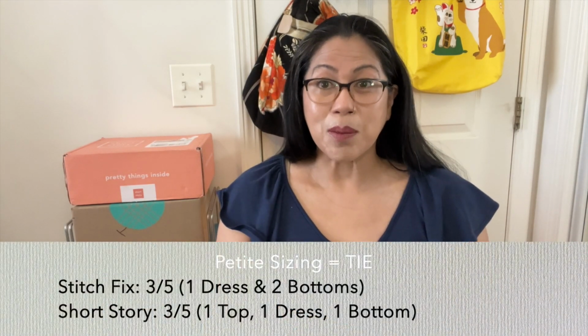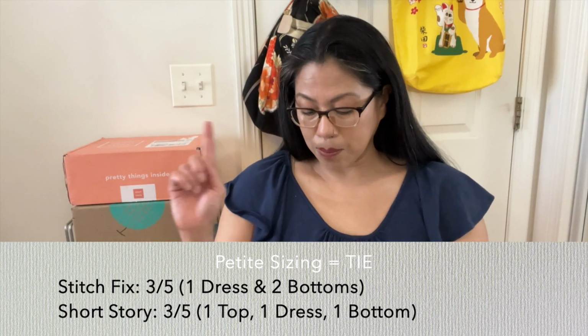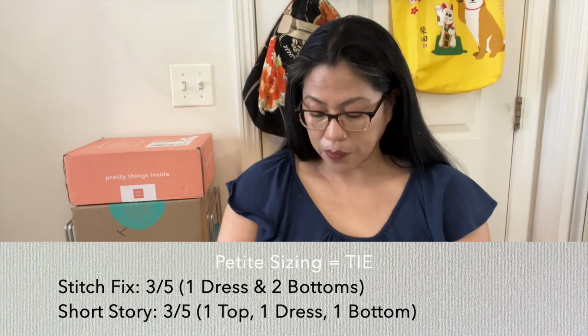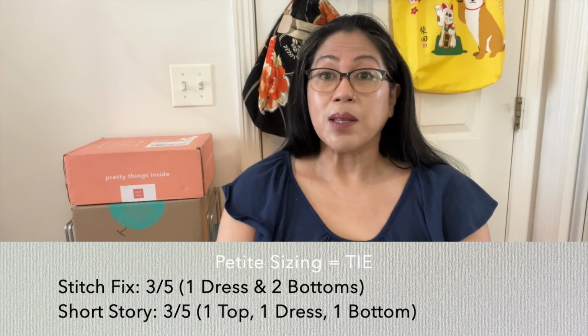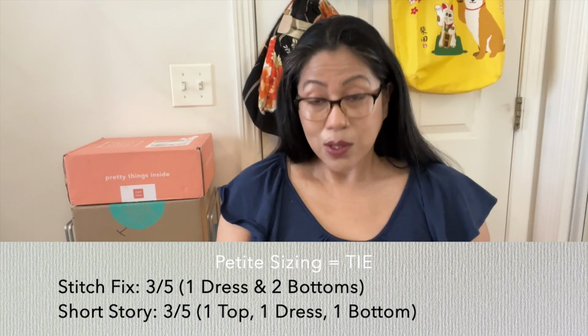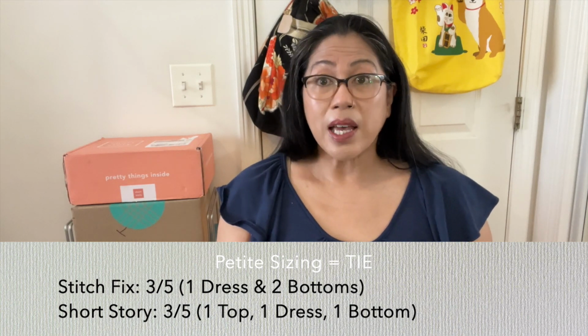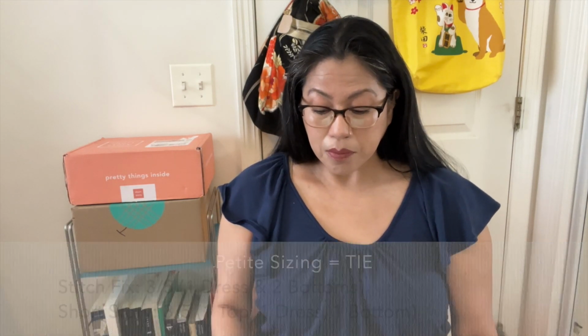One top was a crop top instead of a petite size top. So the top, the maxi dress they sent me, and the jeans that they sent me, the shorts, of course, was not petite sizing, as I pointed out earlier. So in terms of providing petite sizing, it's a tie between the two services.